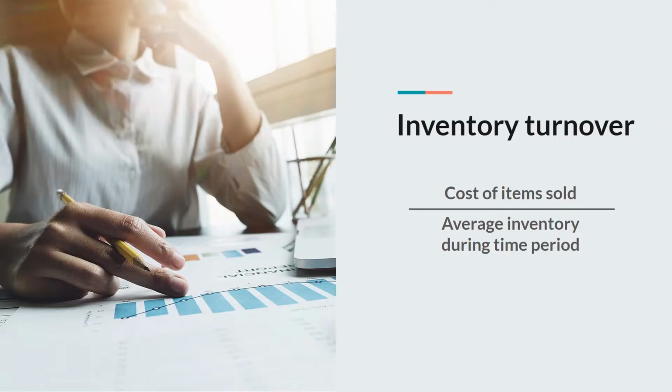An inventory turnover rate is calculated by dividing the cost of the items sold by the average inventory during that time period. As a guideline for most products, a desirable turnover rate is somewhere between 6 and 12. The target for lower fashion retailers is typically between 4 and 6, while luxury retailers selling big ticket items usually go for lower targets in the 2 to 3 range.